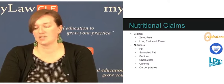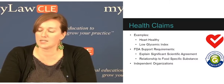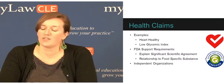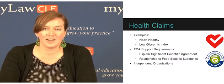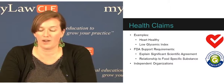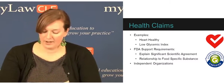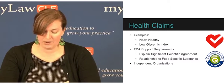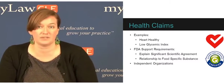Does it really have what you're claiming it has? You see this a lot with health claims as well. People want to say something is heart healthy or safe for people with diabetes. Health claims have a little more to them. If someone asks why you have labeled this heart healthy, you have to be able to explain the significant scientific agreement on what is heart healthy and then relate that general statement to the specific product that you're selling. An example the FDA provides: 3 grams of soluble fiber from oatmeal daily in a diet low in saturated fat and cholesterol may reduce the risk of heart disease. This cereal has 2 grams per serving. So you have the general statement and then the specific statement.